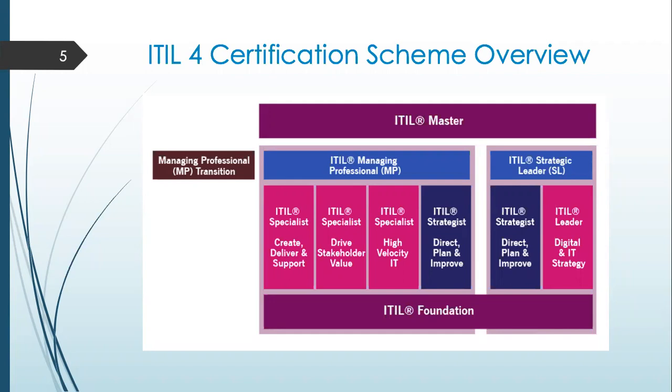The Managing Professional and Strategic Leader designations are just that. They're designations. They are not additional exams or courses. So if you're going for the ITIL Strategic Leader, for example, once you take the ITIL Foundation, the Direct, Plan and Improve, and the Digital and IT Strategy, you've taken those courses and you've passed all of the exams, you earn the Strategic Leader designation. It's not an additional exam or course.